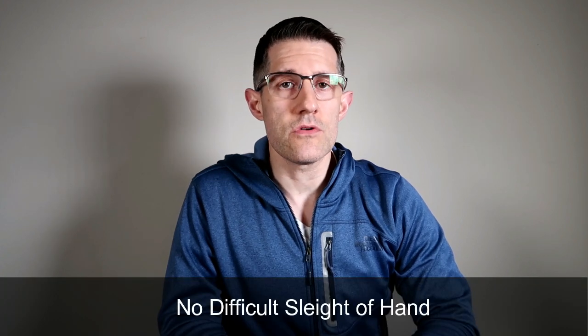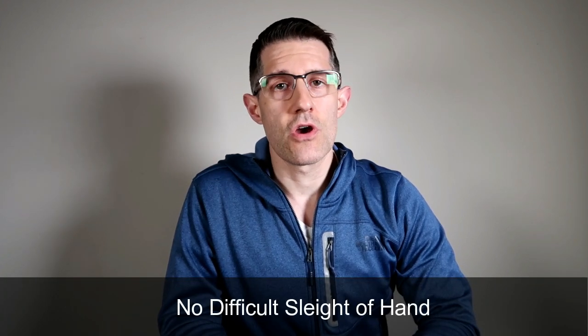The next criteria was no difficult sleight of hand. I mean, if you're going to use, again, a modified Gaffed deck, then hopefully you don't have to do a lot of hard sleight of hand, because hopefully the deck is doing the heavy lifting for you. So I've eliminated any effects that rely on any difficult sleight of hand.